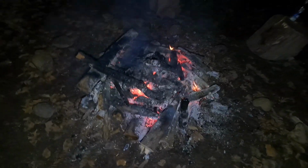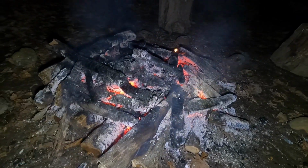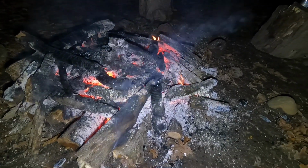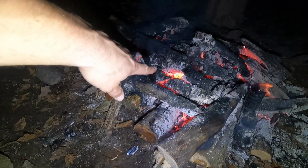So a little bit of experiment, kind of cool. Can't believe it stayed lit that long. See what I'm saying? It's crazy, isn't it? Even down there in the middle where I got it with water, it's still burning. It was really smoking for a little bit, so I didn't know if it was going to work, but it did. That's how hot this fire is.